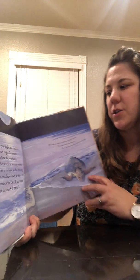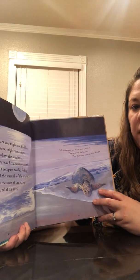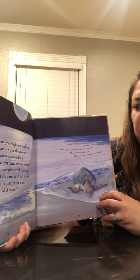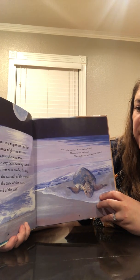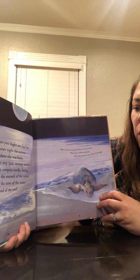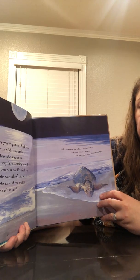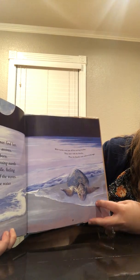For 30 years, you might not find her. Then, one summer night, she arrives on the beach where she was born. She's found her way here, sensing north and south like a compass needle, feeling the current and the warmth of the waves. She remembers the taste of the water here and the sound of the surf.